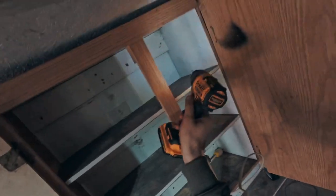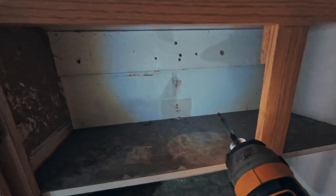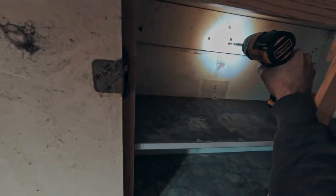Wait, does this work? Robertson screws over there. And more Robertson screws. Okay. Need a different bit. Oh yeah. That's safe. Oh my god. Okay. We got one there, two there. Seriously, only three screws holding this thing on? Oh my god, this is heavy. Whoa.